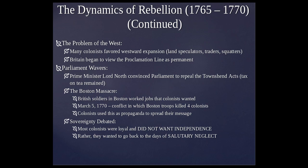However, we got a new prime minister. Townshend's out. Too much stress. There's a lot of bickering and fighting going on in Parliament back in Britain. And Prime Minister Lord North convinced Parliament to repeal the Townshend Acts. However, they leave the tax on tea.